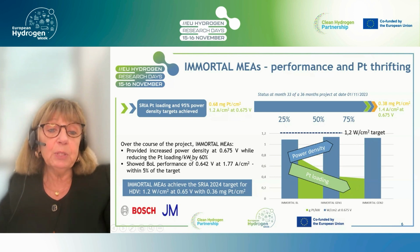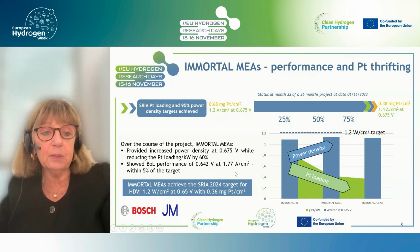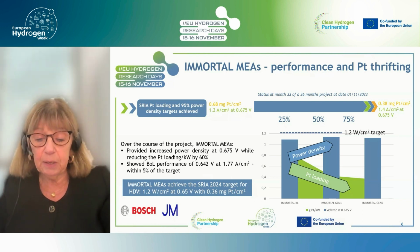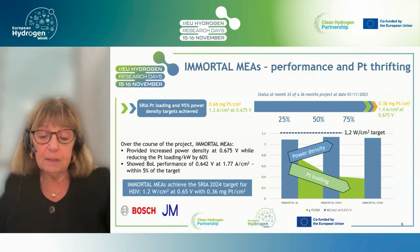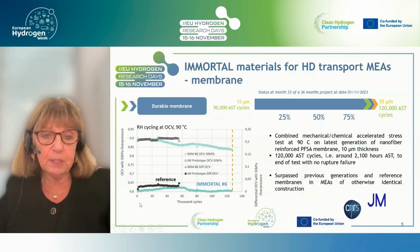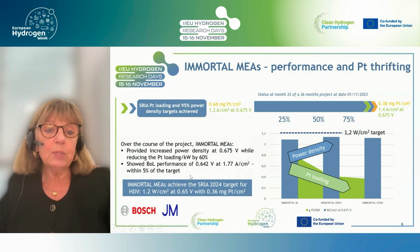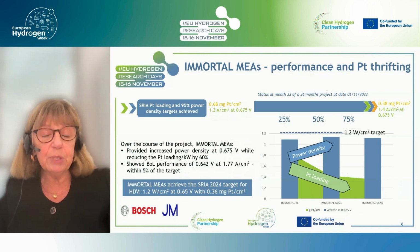So reducing the platinum loading per kilowatt by 60%, we've obtained a beginning of life performance of 0.642 volts at 1.77 amps per square centimeter, which is within 5% of the target. In fact, the target performance for this particular call of 2020 was a little bit higher than the 2024 SRIA targets.